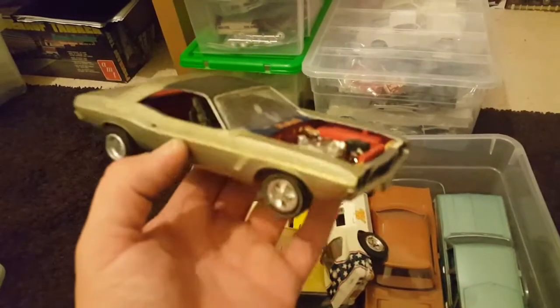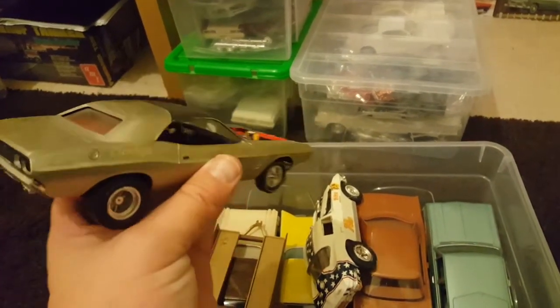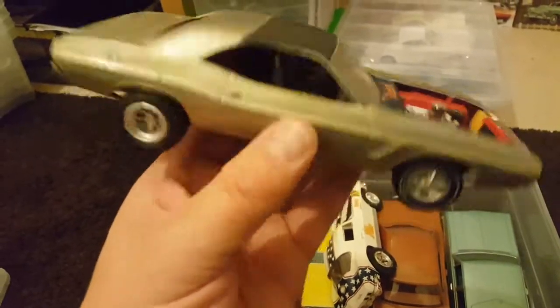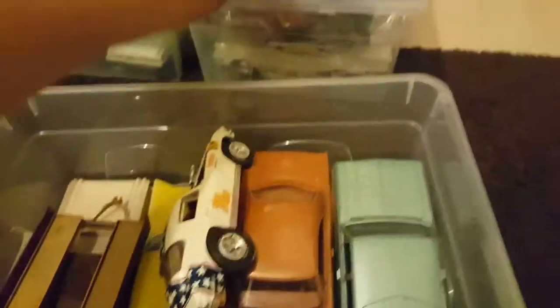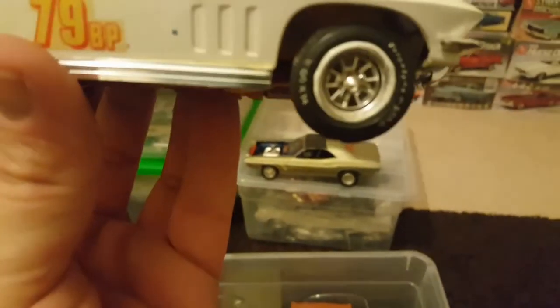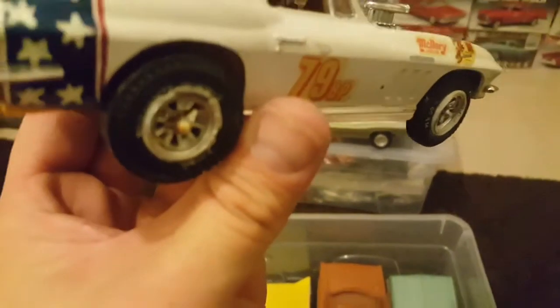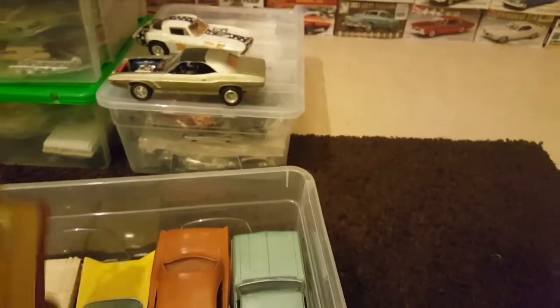So we've got an old NPC, I think that's a 72 Dodge Challenger, built as a drag car way back. Some interesting colours used on this one. Purple exhaust, very nice. An old Corvette, I think it's a 65. Again, done as a gasser, which has done quite well, but the wheels have started to melt, as you can see. That was quite a common problem on these old kits. The tyres reacted with the rubber on them.